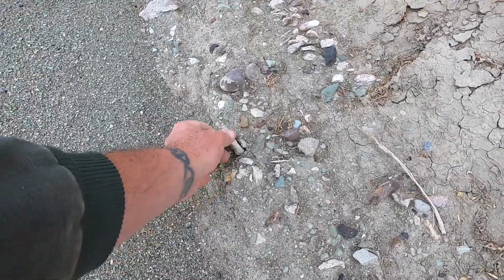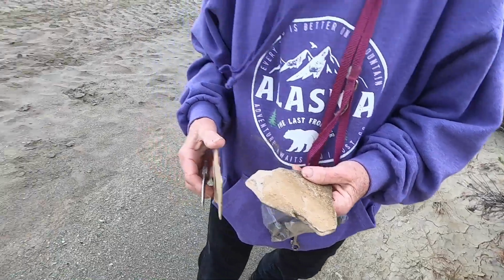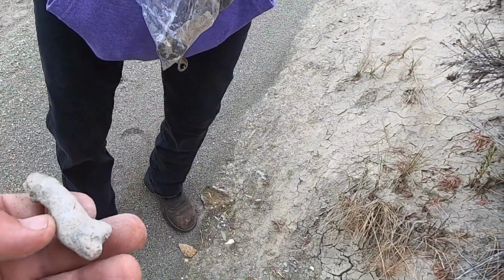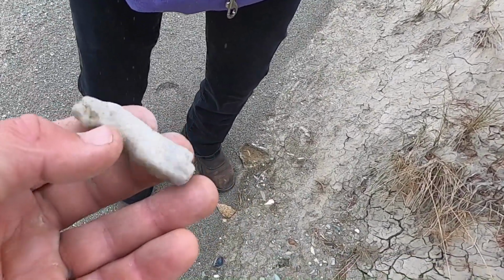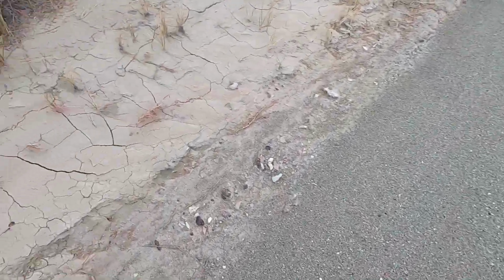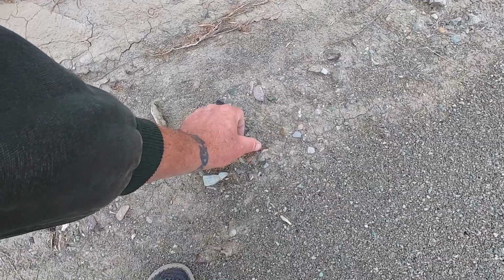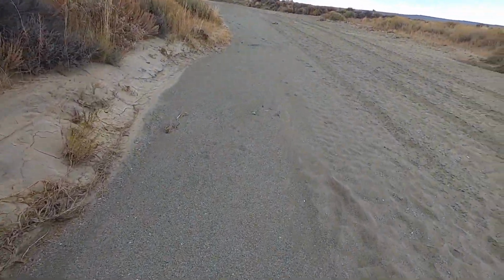Is that a bone? Yeah, exactly. Is that a bone? Probably not. Maybe, though. Maybe old coral. That could be old coral. So it would be in here? Yeah, or on either side. When you see the pieces, kick them over. But yeah, maybe there's big gravel beds up here.